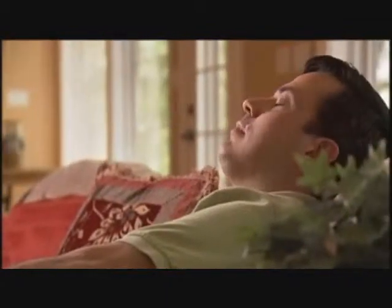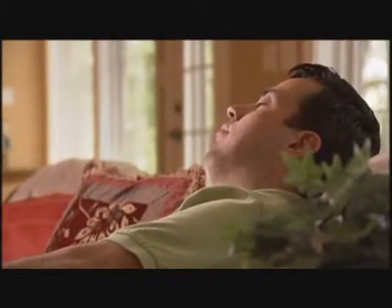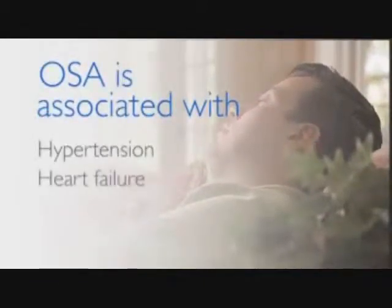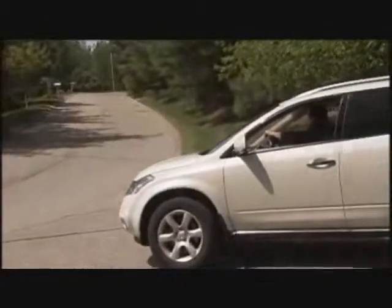Sleep apnea is a condition in which your breathing stops during sleep due to a collapsing airway. These persistent breathing obstructions can severely disrupt your sleep patterns and cause excessive sleepiness or fatigue during the day. But that's not all. Sleep apnea has been associated with hypertension, heart failure, stroke, and diabetes. Even harder to imagine is the fact that many people suffering from sleep apnea don't even know they have it.